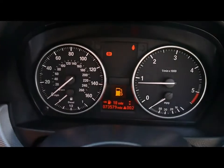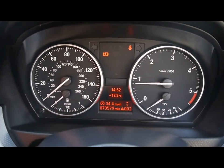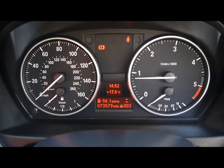The onboard computer over here shows you distance to empty, average fuel consumption and average speed. And you can see the car's covered 73,000 miles.